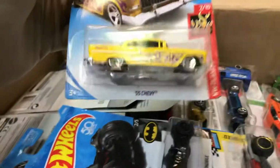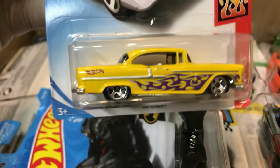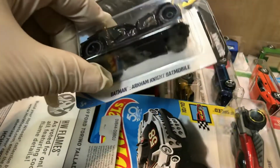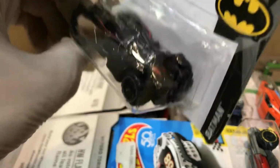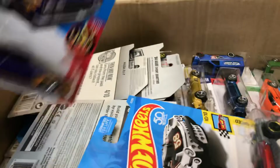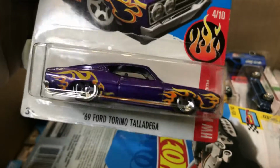Alright, here we have an awesome Hot Wheels Flames 55 Chevy. Pretty awesome. Pretty cool. Needs better rims. Here we have a Batman Arkham Knight Batmobile from the 50th anniversary. Pretty cool. Oh, look at the little red lines on top. Pretty awesome. Okay, here we have 1969 Ford Torino Talladega in purple from the Flames.